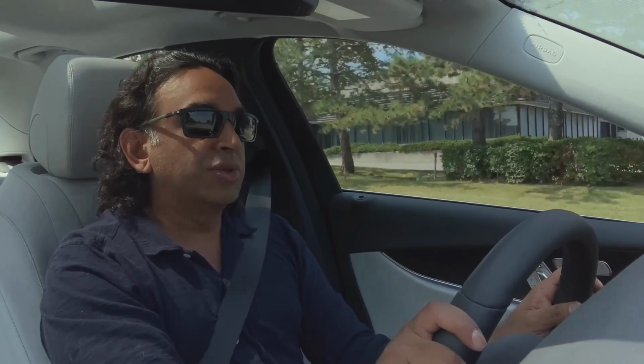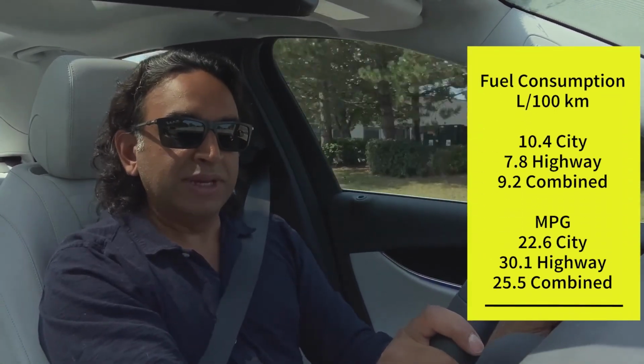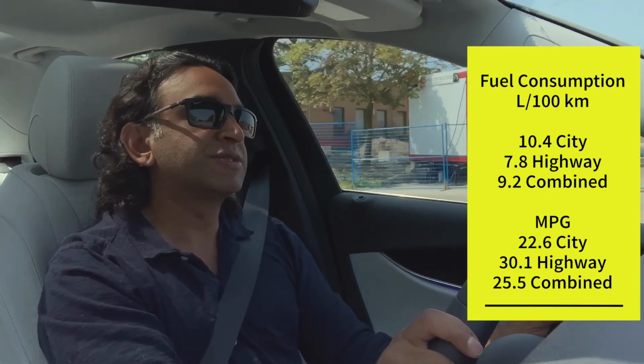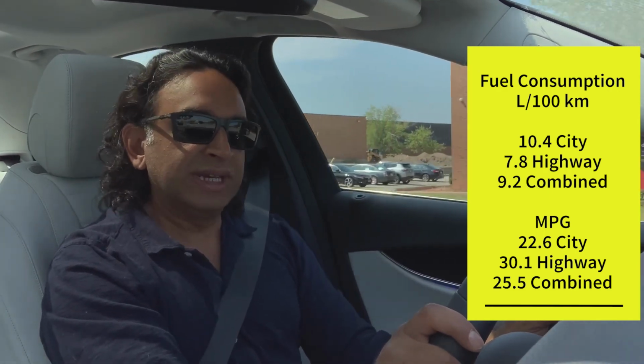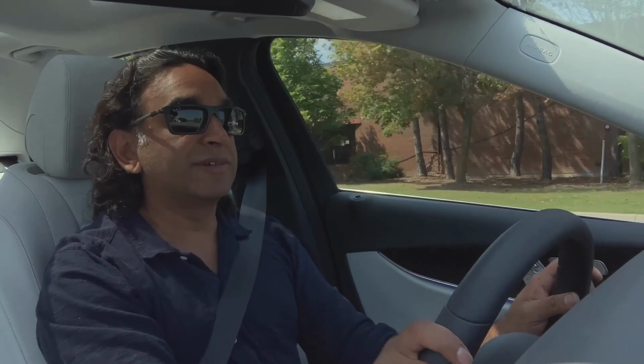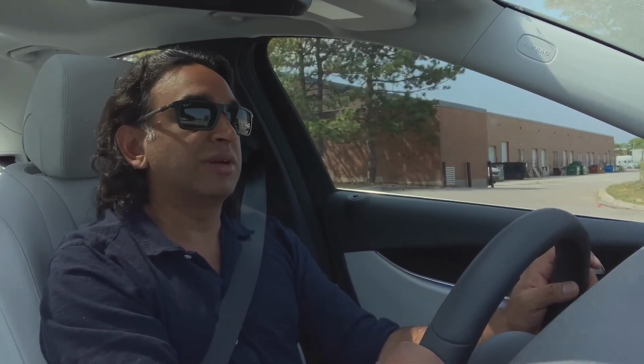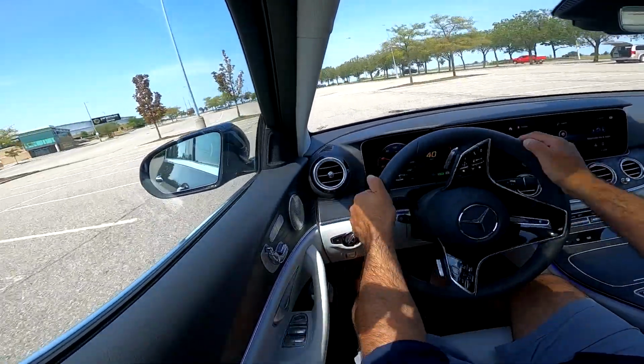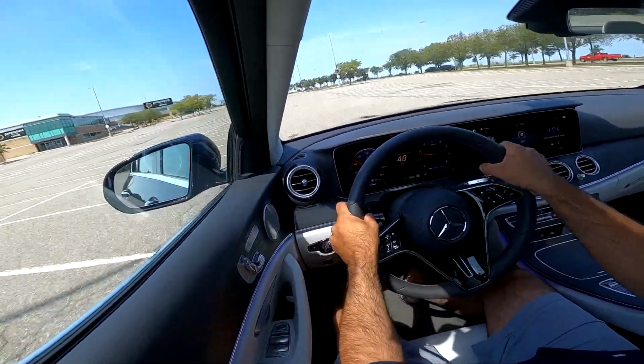Quick jump into the world of fuel consumption before we wrap up. So on an 80-liter tank of premium fuel, we are at 10.4 liters per 100 kilometers on city streets, 7.8 liters per 100 kilometers on the highway, and our blended total comes out to 9.2. So quick math gets us at 900-ish clicks to a tank.